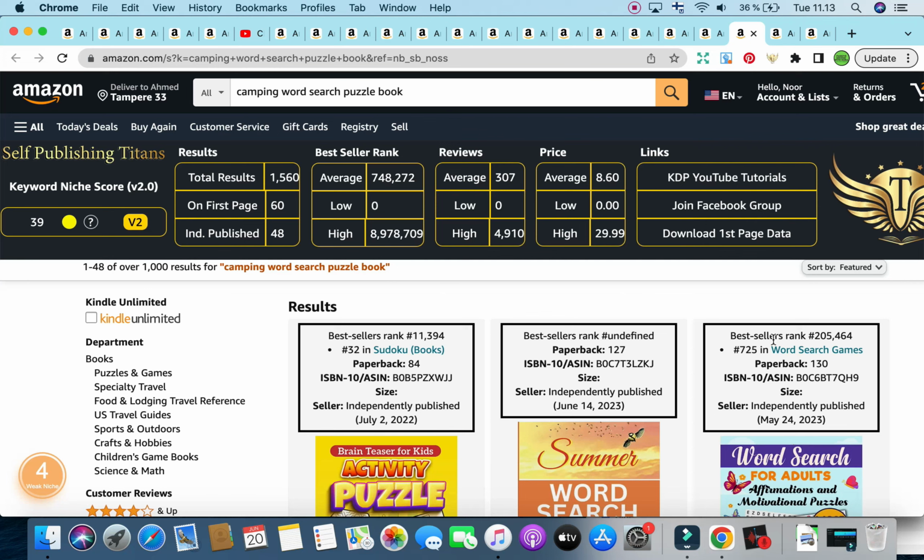So camping word search puzzle book, great keyword to focus on. I wouldn't invest too much time and energy in this one. My energy would be more dedicated towards the first one, but this is something that you can also do and embark on as well, and look to sub niche if this is something that you are interested in. Let's have a look at the third keyword for today's video.